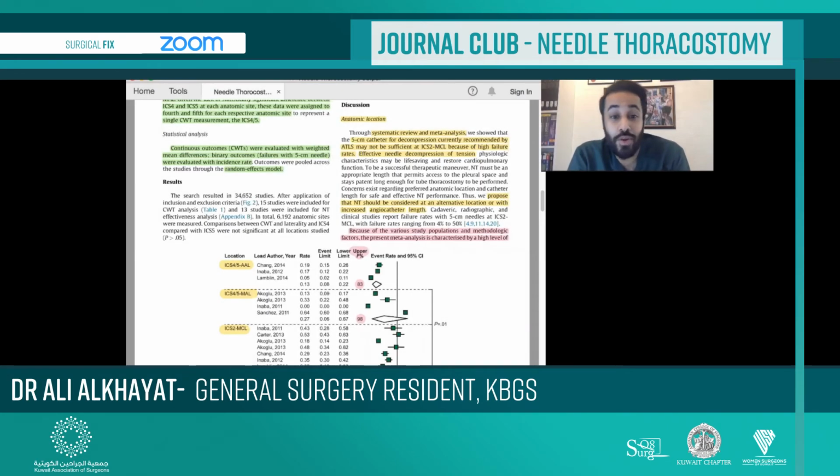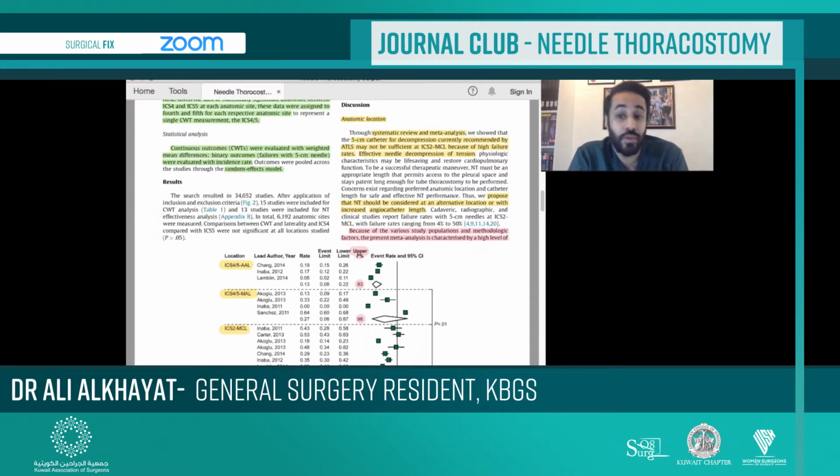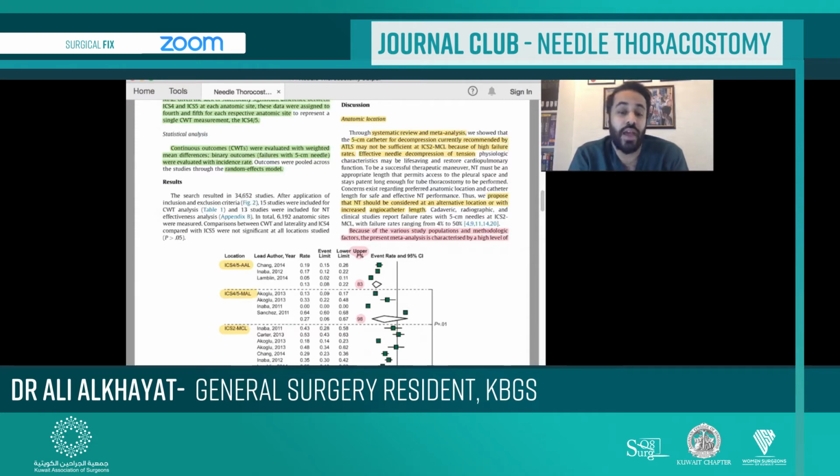Then the authors went on to discuss many factors considering anatomic site, needle length, and safety if a longer needle was used. But in the end, they've concluded that needle decompression may be more effective if used at the 4th, 5th intercostal space, at the anterior axillary line or mid-axillary line, rather than the recommendation at the time.